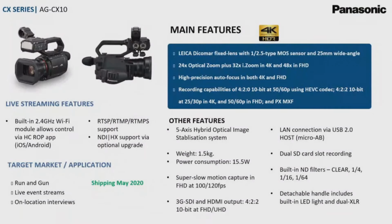And we also just brought out now, I think it's just started shipping now, the CX10, which again is like a very small PTZ in itself, but it's 4K capable, and this has the network connectivity as well with the NDI-HX support as well. And that's again the smaller run-and-gun kind of camcorder, which is good to have in a Flyaway arsenal, and it's got a light on it, so if you do need to capture some other content behind the scenes, you can just take it out and do it.